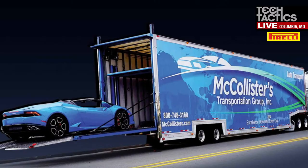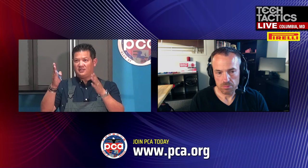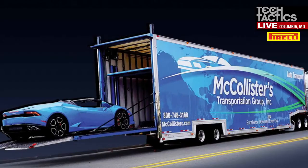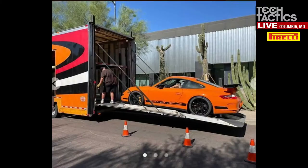And so when you hear about enclosed, you think of the specialty carriers like you just saw, the Reliable, the McAllisters, the Inner City, that kind of handle cars with a white glove. But what you're saying is there are enclosed carriers that aren't necessarily as white glove service as the one you see right here.